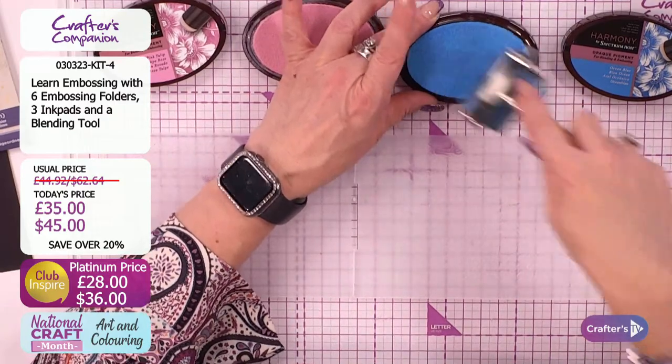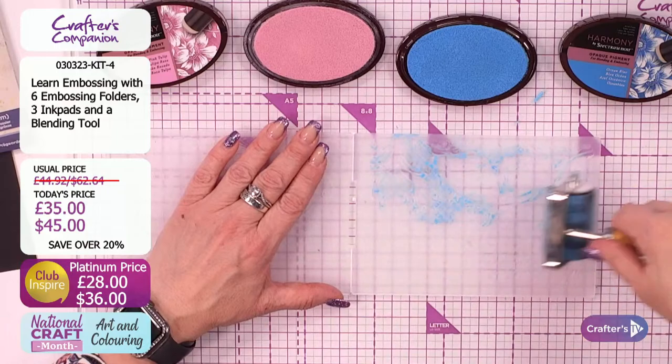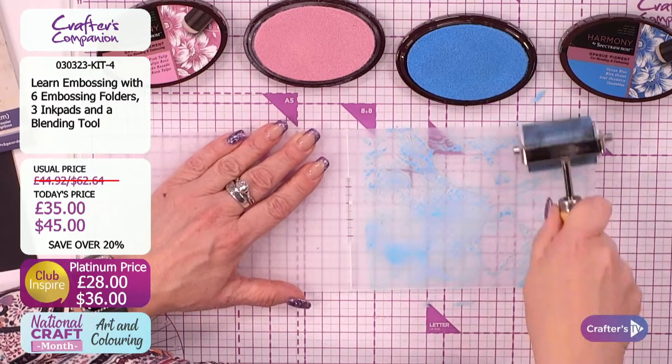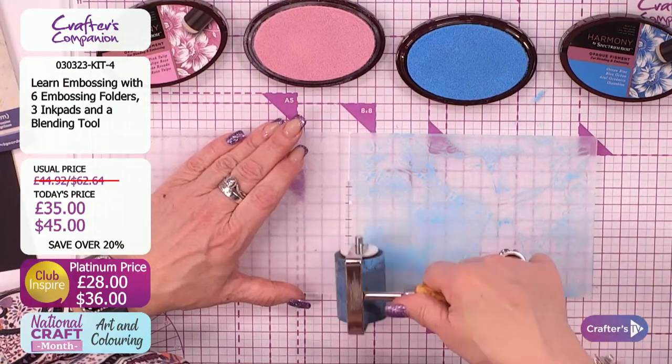Now, I've gone for a little brayer. We have a bigger brayer at Crafters Companion. Yeah, with the big Spectrum Noir one, isn't it? We do indeed, yeah. I have only got a little bit of ink on here, though, as well. And plus, I haven't got my other craft bag with me. So I'm just going to use this one that I carry around in my craft bag.